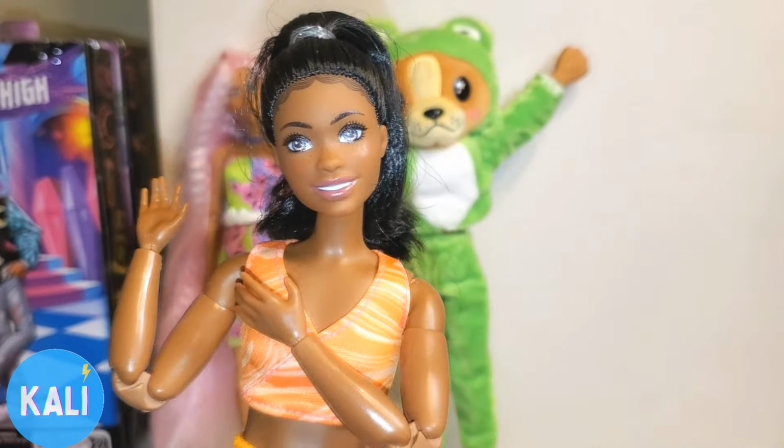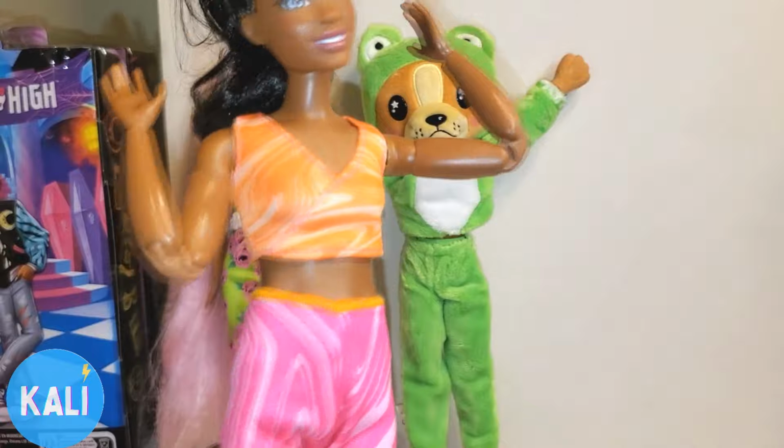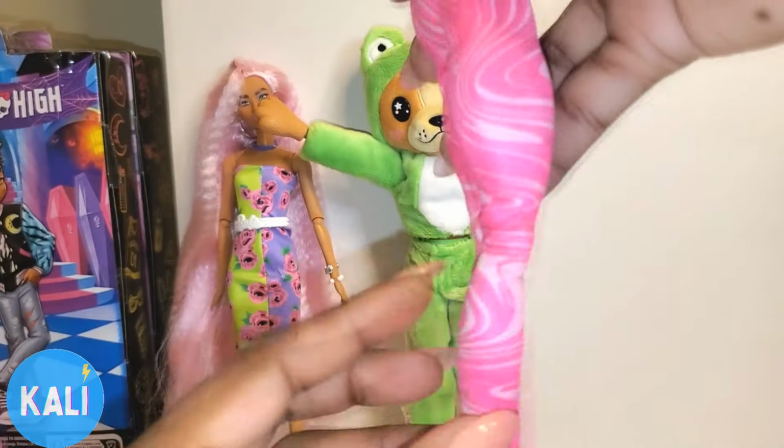I think she is so beautiful. She kind of reminds me of a gymnast, you know what I'm saying? I really love the body sculpt. I love the articulation. I love the made-to-move Barbies.